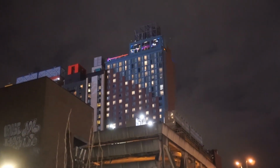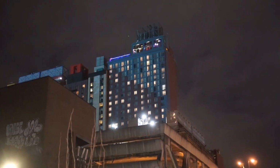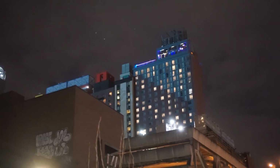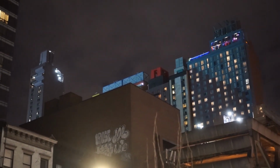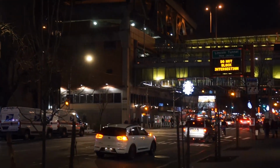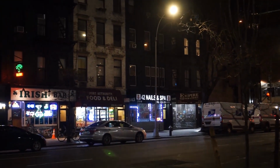Another view of the DoubleTree by Hilton from 42nd Street and 9th Avenue. You can see the relative location of the hotel and the other big hotels nearby. It's just great, and you can see how busy it is also nearby and how easy it is for transportation.